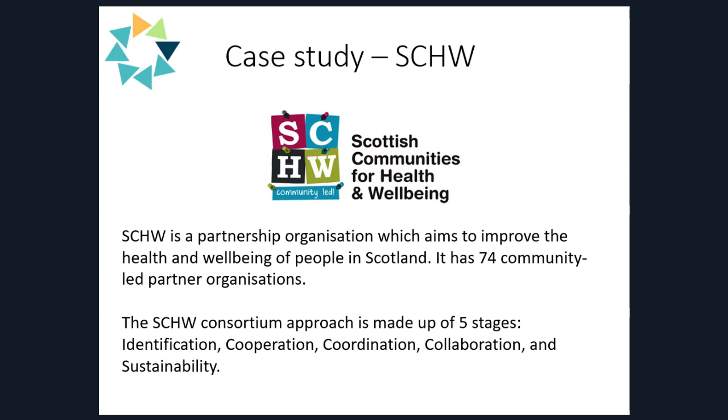Four, collaboration. During the delivery phase, partners agree a reporting system and partnership meetings are held on a bi-monthly basis. Finally, sustainability. SCHW monitors progress and reports back to funders. This information is also used to plan for sustainability. Between 2012 and 2016, SCHW was successful in attracting over £300,000 in funding for community-led health programmes.